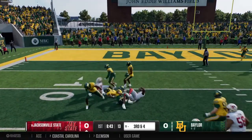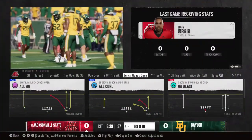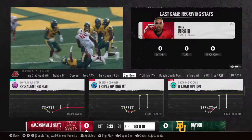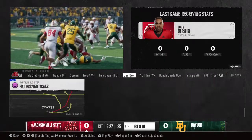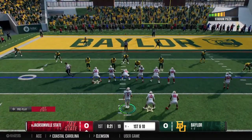Finds his big tight end. Slammed to the ground, but not before he gets the first down. To the tight end. Brought down on the play at the 11-yard line. That's a first down for the offense. And the Gamecocks are on the move.